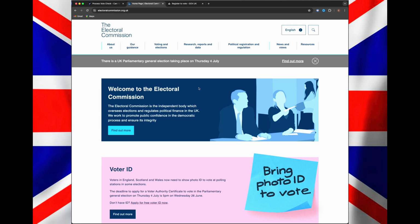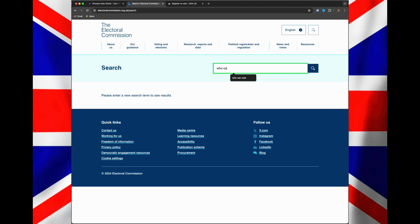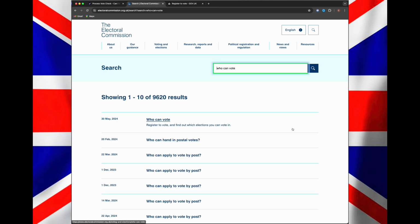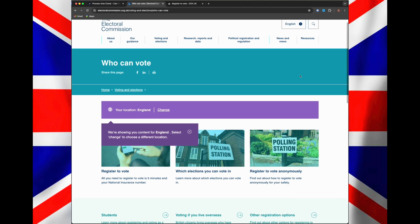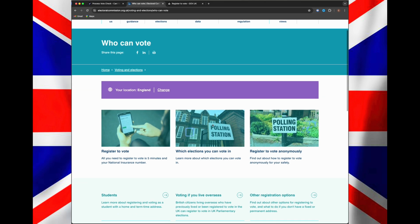Now, the next website that we are going to, obviously, is the electoralcommission.org.uk website. You type in the search, who can vote? Now, this is the latest update as of 30th May 2024, because they keep updating who can vote. Make sure that your location is correct. I am in England, so my location is England. You can change it if you are in Scotland, Wales, or Northern Ireland. It's saying that we are showing you content of England. Select change to choose a different location.